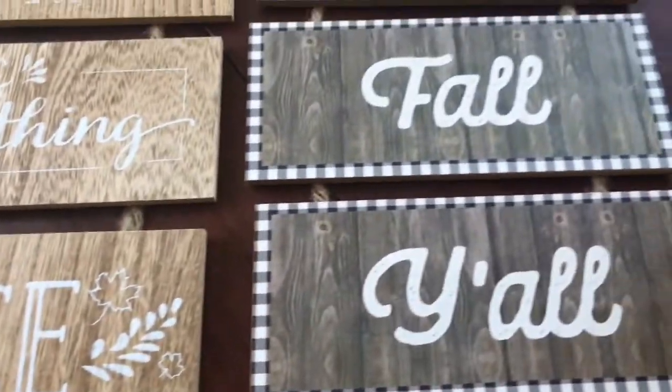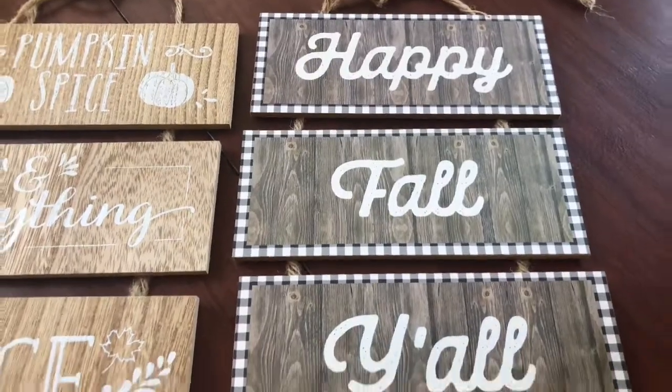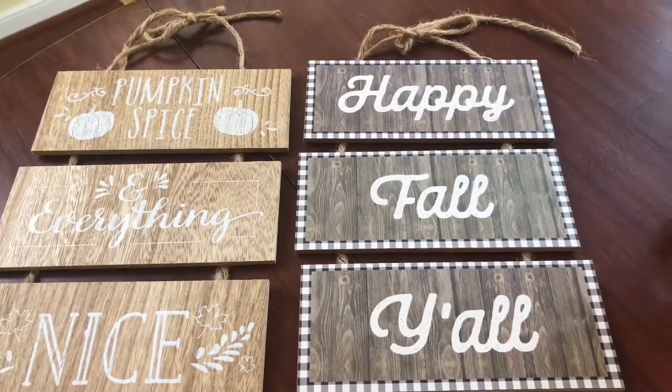Super neutral and very cute. And then this happy fall, y'all. So you know this Southern girl had to get that.